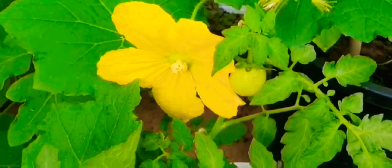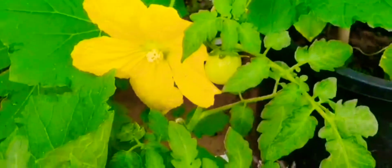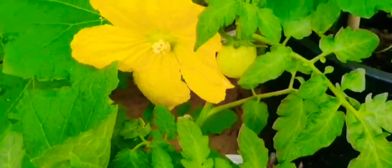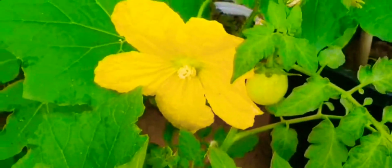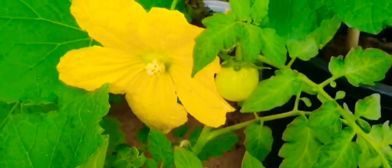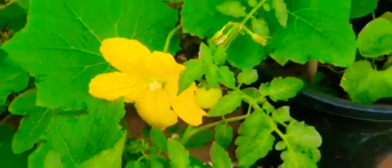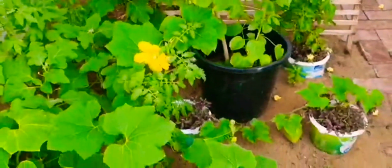This is just a short tour of my garden, okay, and sharing my experiences. So let's start with this Pusani poo, okay, and next to that is a tomato plant, and it's a fruit that's just shaping up. This is part of my garden, as you can see.